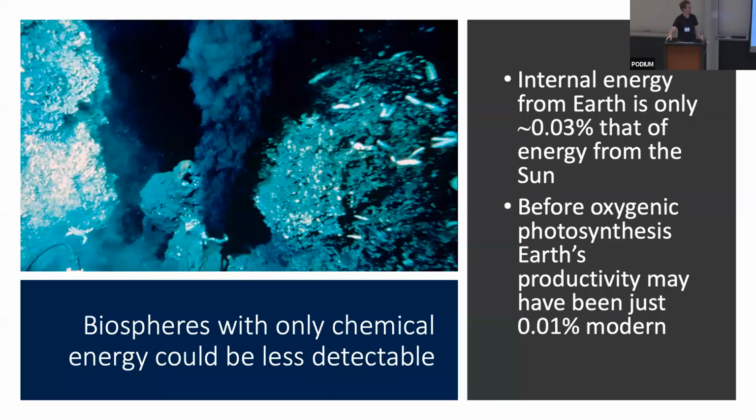Before we get to that, I think it's worth mentioning: do we need oxygenic photosynthesis? Could we sustain a comparably sized biosphere with just chemical energy alone? The answer is probably not. If all we have are hydrothermal vents or something like that, the amount of energy coming out is so much smaller that it would be difficult to imagine a way to sustain a comparable biosphere. But as we heard from Josh, that may not make it undetectable. Perhaps there is still a way.